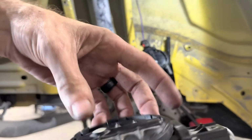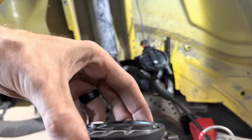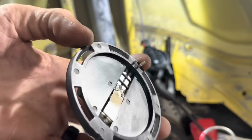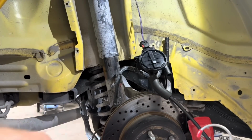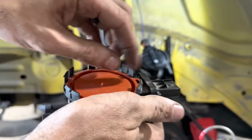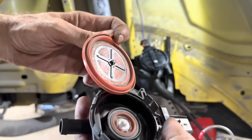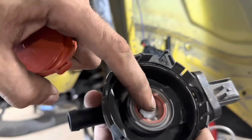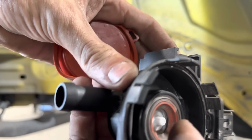There appears to be a cap right here. Let's see what this thing does. Ooh, it is going to come open. Interesting. We have electrical contacts, some sort. That's weird. So that thing seems to move, and it's going to act on this diaphragm. Okay, I see. There's our valve. Oh, look. It sticks closed or open. See that?